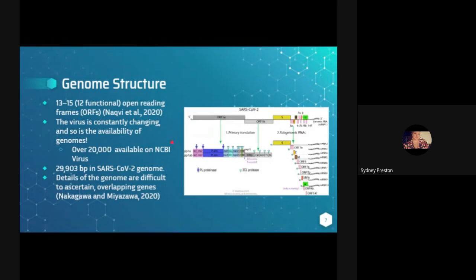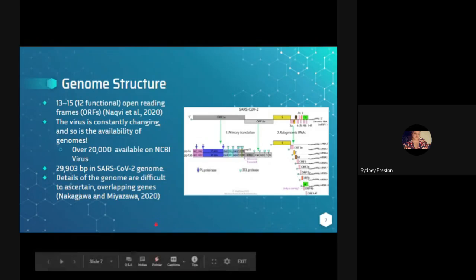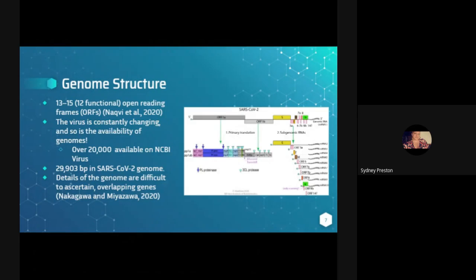So to talk more about the genome structure of the virus itself, which is what I focused on over the summer, it has 12 functional open reading frames, ORFs. The virus is constantly changing, and so is the availability of these genomes. Over 20,000 are available for public access on NCBI Virus, which is what I used primarily over the summer to gather my data. And the genome length in full is 29,903 base pairs in SARS-CoV-2.